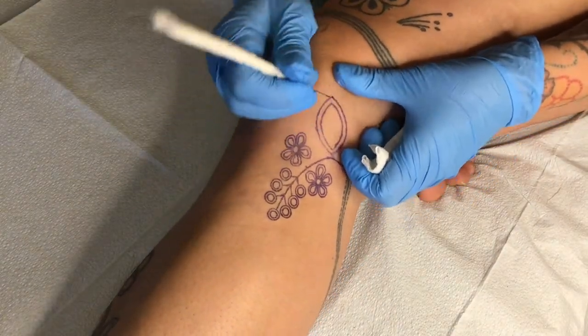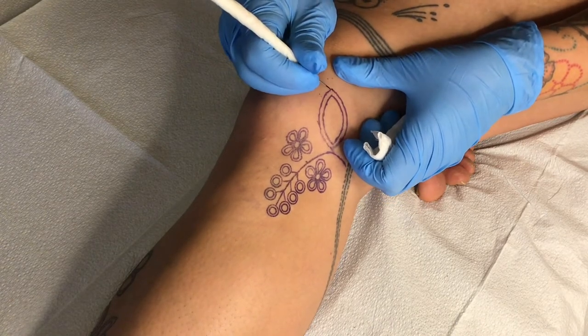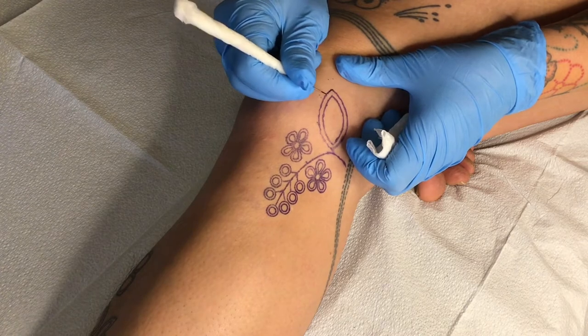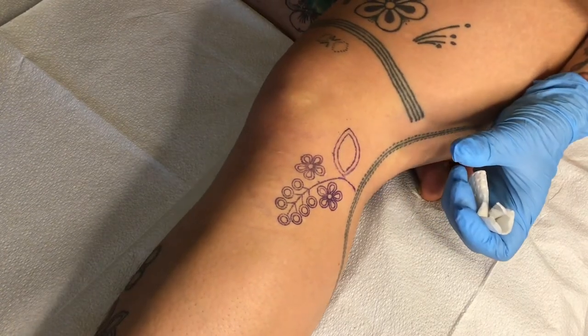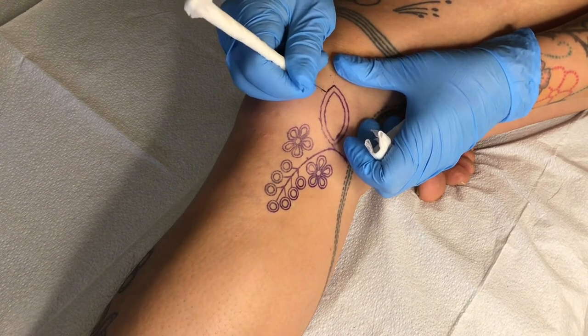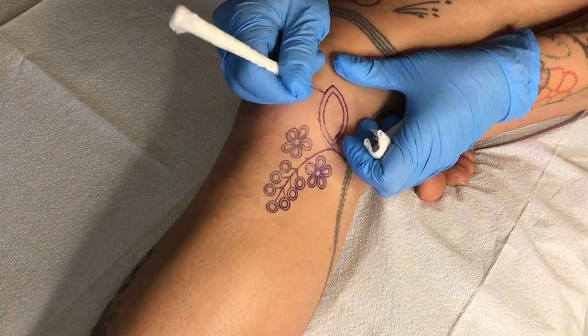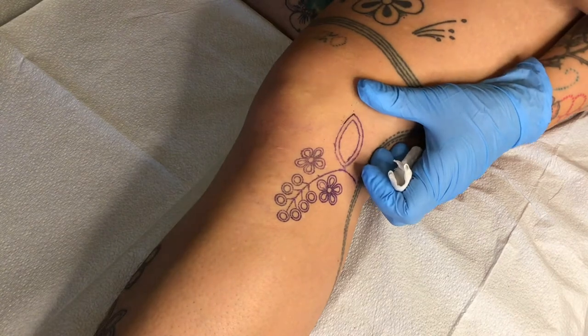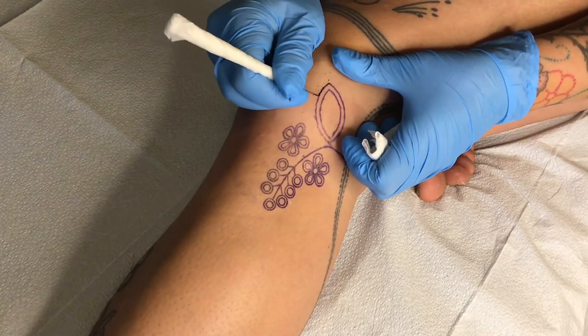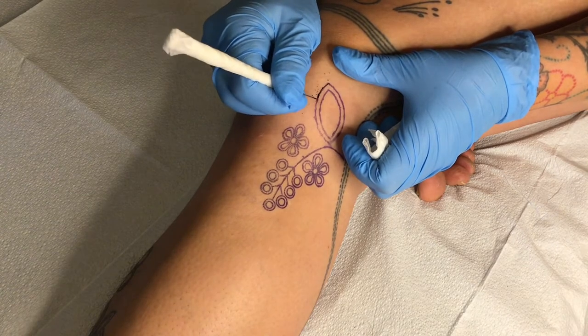At this point, I'm starting the hand poke portion of the tattoo. I begin by dotting in the entire portion that will be hand poked so that I don't lose my stencil. In this video, the majority of the tattoo is hand poked in black ink. The stem and inner leaf are skin stitched with green ink.